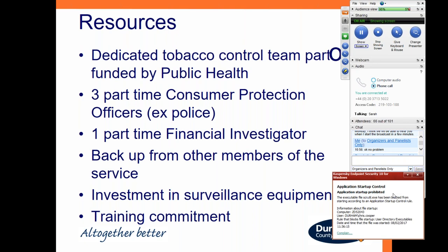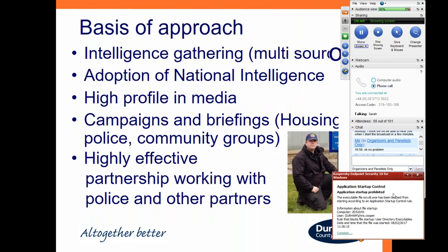As I say, we have a fairly large number of officers in the county, so there is backup from other members of the service. What we've done as well is make sure we've equipped our officers with the very latest surveillance equipment, and I'll go on to talk about how we approach operations using this equipment. And also, we have a training commitment. We've trained almost all our officers now in mobile and foot surveillance and complex investigations. So, I'll go on to the next slide.